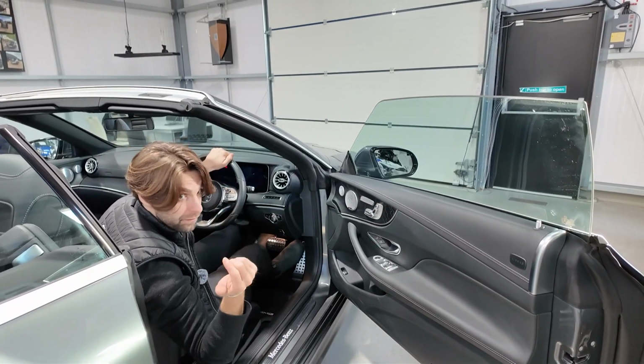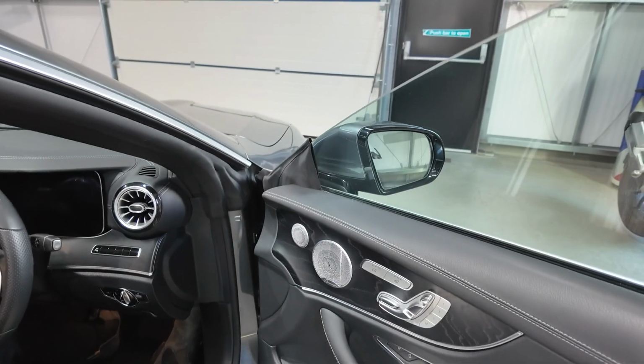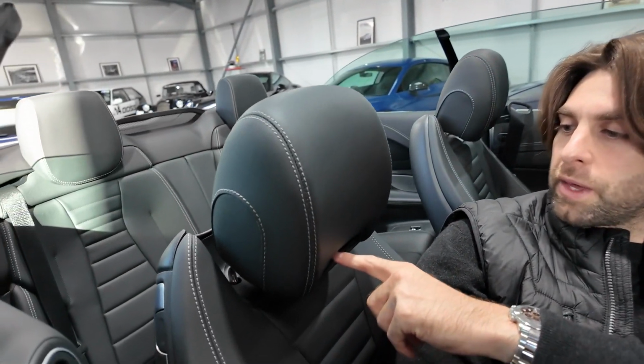So again, if the camera briefly just wants to come past me and have a quick look, just on this seat here, I do apologise, on this seat here for being confusing. You've got these little air vents in the back of all of the headrests.